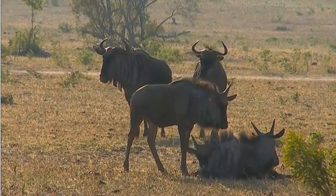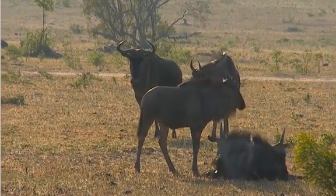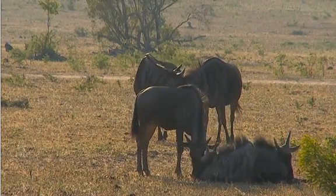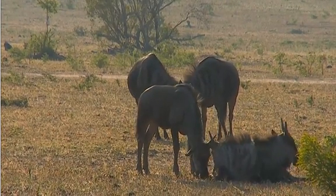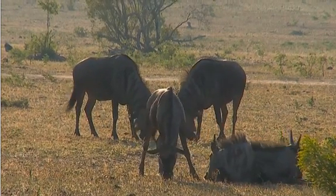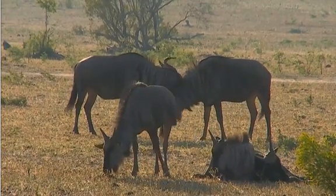I'm really enjoying this moment to just sit nice and still and quiet in the sun, defrosting the extremities a little bit. They're still doing a tremendous amount of growing, so they still need lots and lots of rest when compared to the adults.